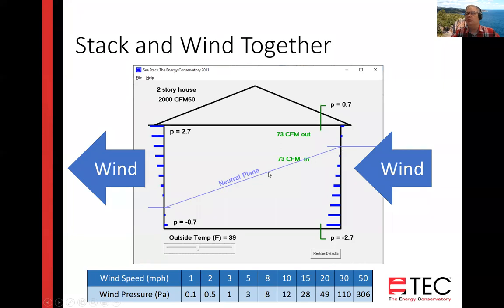But when you do that, what happens is you'll see this neutral pressure plane is no longer level. The neutral plane goes up on the windward side and down on the leeward side. So there's still a stack effect, and you'll still have a lower pressure at the bottom of the house, higher pressure at the top, but you sort of get a mirror image left and right, or windward and leeward, in addition to having higher and lower pressure above and below the neutral pressure plane. So you can see that in the top corner on the windward side, you've got plus 0.7 pascals, and on the leeward side, at the bottom, you have minus 0.7. Then you've got minus 2.7 and plus 2.7 in the opposite corners of the house.